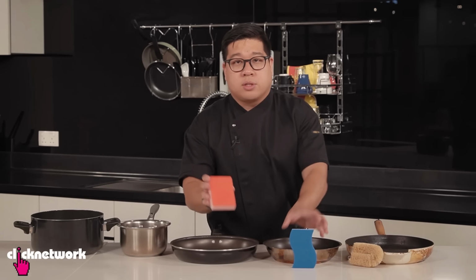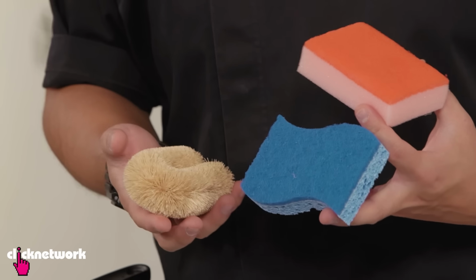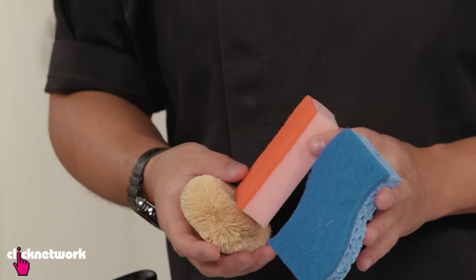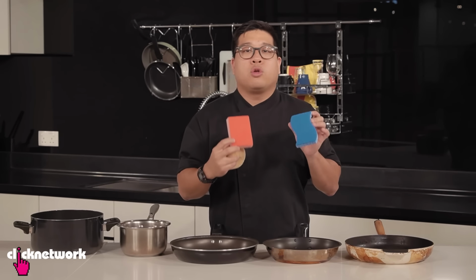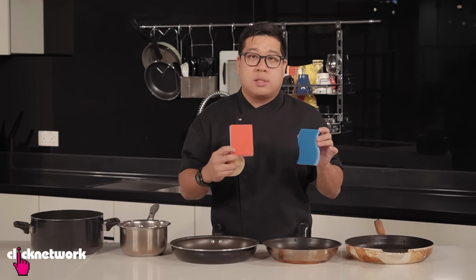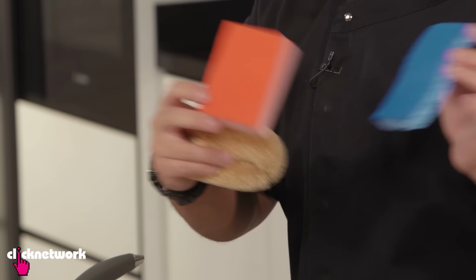What you do want to use on non-stick pans are these. These are also slightly abrasive, but they're not made with materials that are harder than the non-stick coating. This is basically a plastic brush that has a little bit more texture. You can use these on non-stick pans. Just make sure you're gentle and you're removing food and not the surface of the non-stick coating.